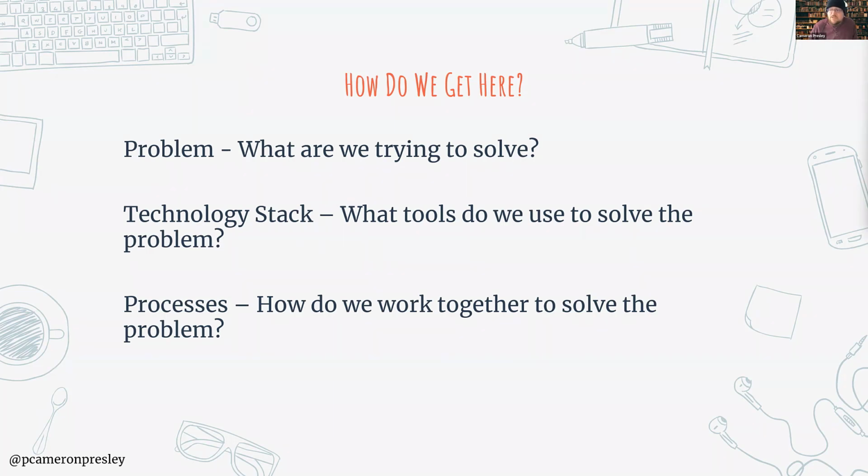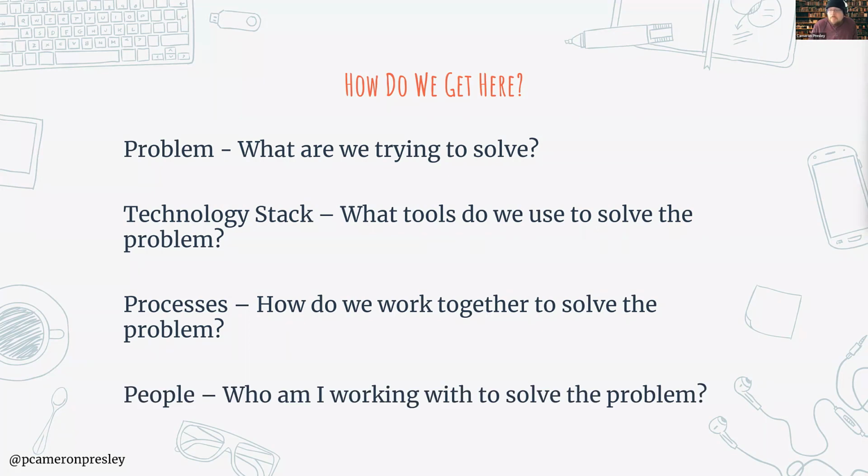Oh, and speaking of others, how could we possibly forget people? For the most part, you're probably going to be working with a team, right? So you're not working by yourself. So who are you working with? What are the types of people you're working with? How do they fit into this bigger puzzle, right?